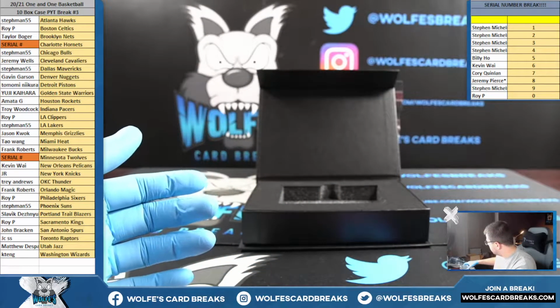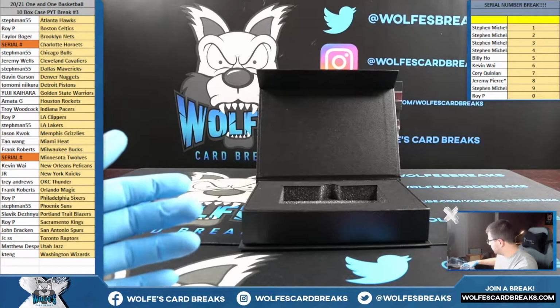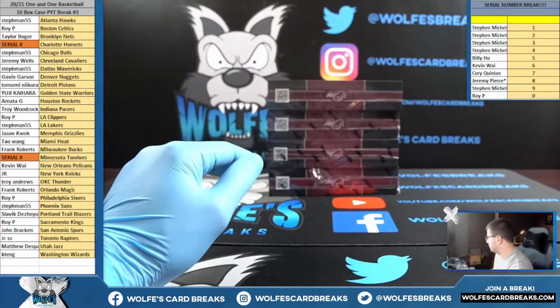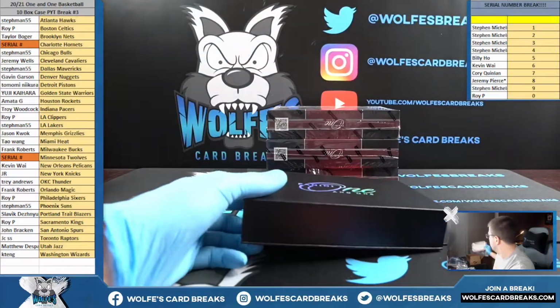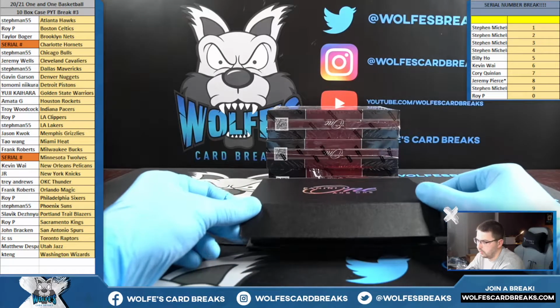So far, it's been 4 rookies, 2 vets, but the 2 vets were good vets. So, all right. Nothing too crazy, though, but lower numbered parallels. Decent autos. Need a big boy one to come, though.